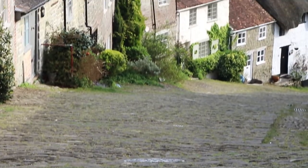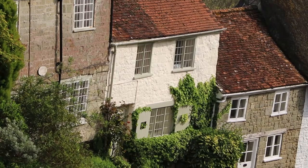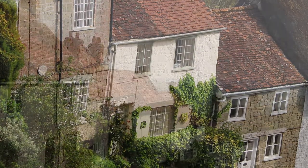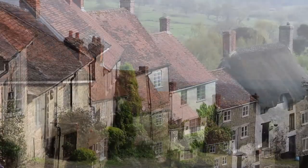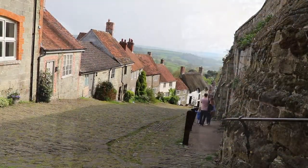You may have noticed that there are no cars or yellow lines on Gold Hill. This is because Gold Hill is a conservation area. Even the owners of these beautiful houses have to ask permission for any changes to be made on the outside.